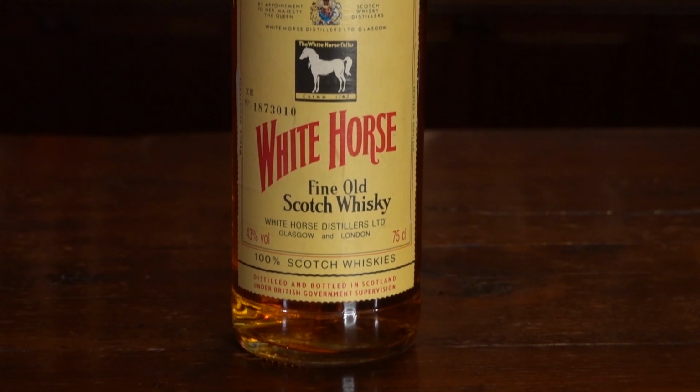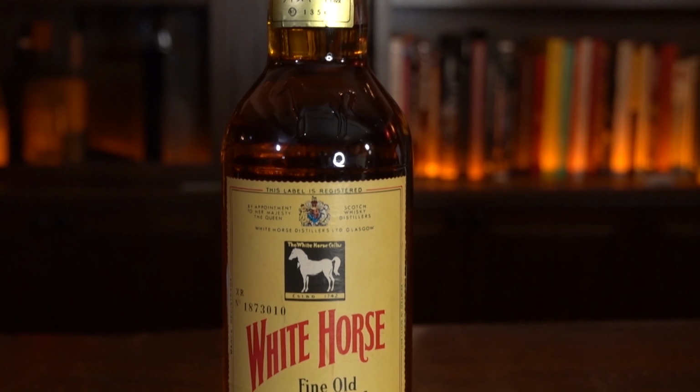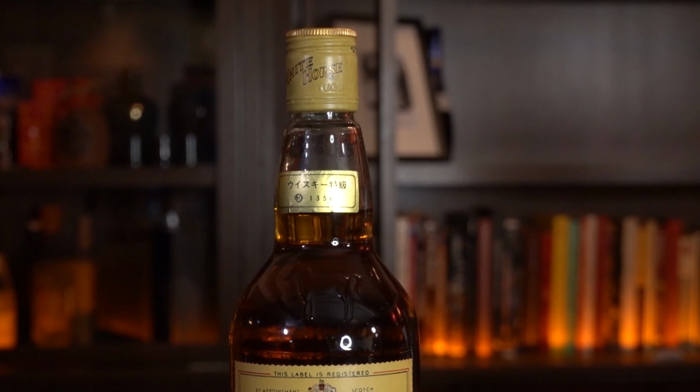Well, the second bottle I'd recommend to bring to a party would be this. The White Horse. No, wait, not the White Horse from 7-Eleven that you can buy nowadays. Hear me out. Just check it out first. This is a 1970s White Horse. Now what's so special about them? Straight off the bat, 70s, think about it, you are literally drinking whiskeys that are 50 years old. And for start, that's already quite amazing, wouldn't you agree?